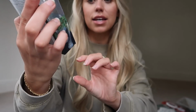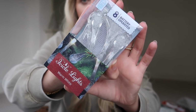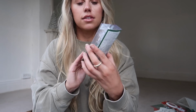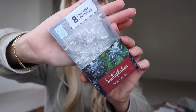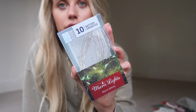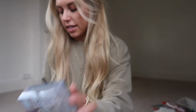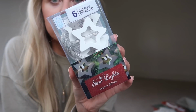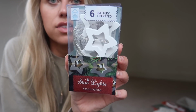And then same with these, they are icicle lights, again in warm white. I think each variety you can get in a cool white as well if you prefer. And then I also got, okay, this one is in bright white. This one is in a snowflake design, again in that acrylic, so nice and clear and neutral. I got another one of the micro lights in a warm white, and then last but not least, again in warm white, I got these star lights, which are little white wooden stars. I think they're so pretty.